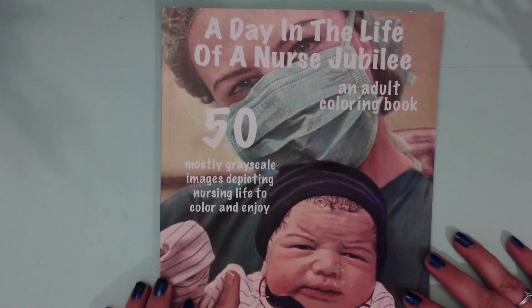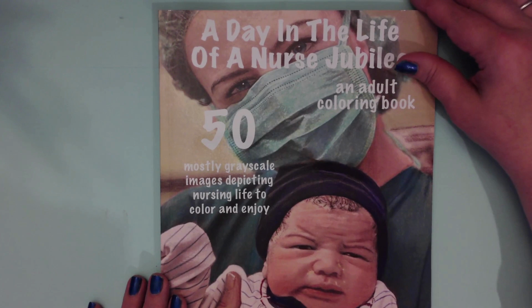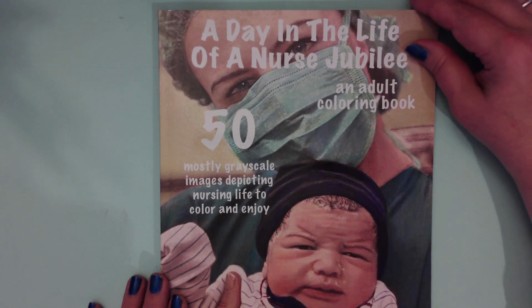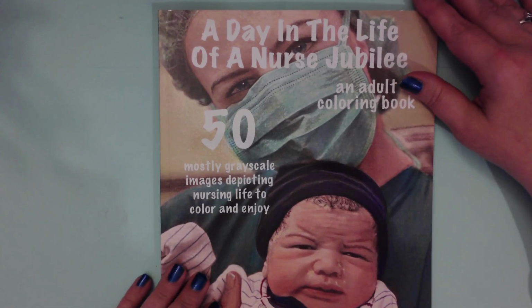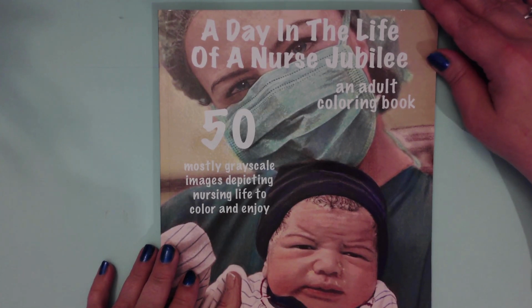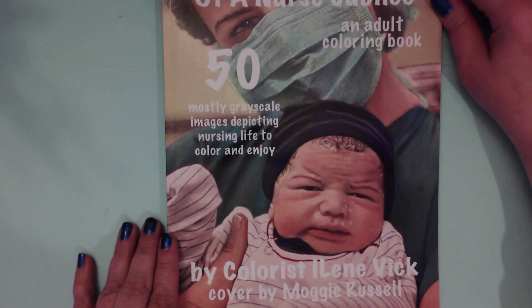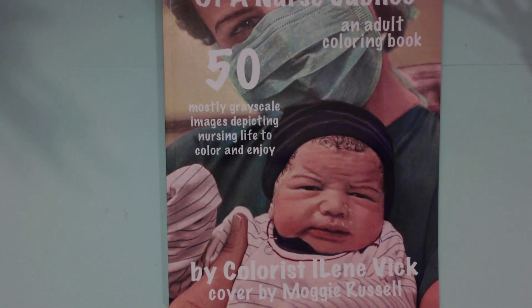Right now, I would like to thank Miss Eileen Vick for supplying this beautiful coloring book. Like I said, this is more realistic, so some pictures may trigger you. I don't know. We'll see. Everybody's different. This coloring book is called A Day in the Life of a Nurse, Jubilee, an adult coloring book, 50 mostly grayscale images depicting nursing life to color and enjoy, by colorist Eileen Vick, and the cover is done by Mogi Russell. So let's look at this book.